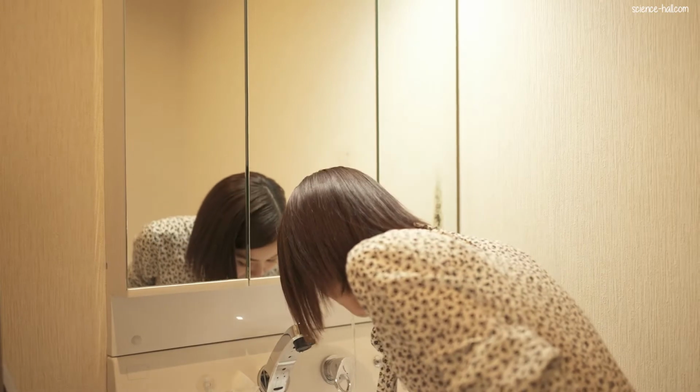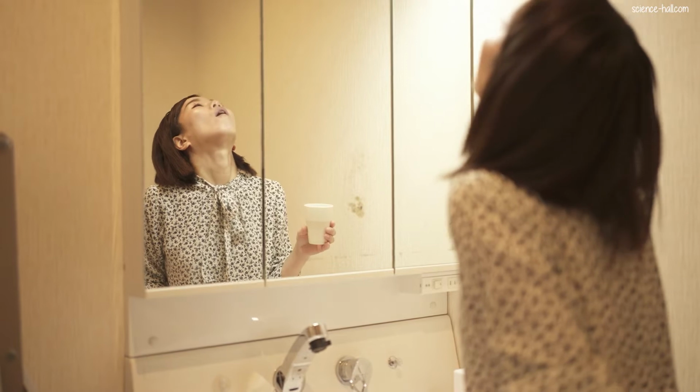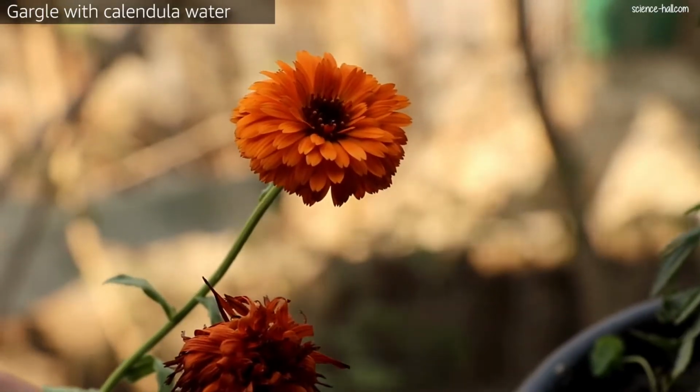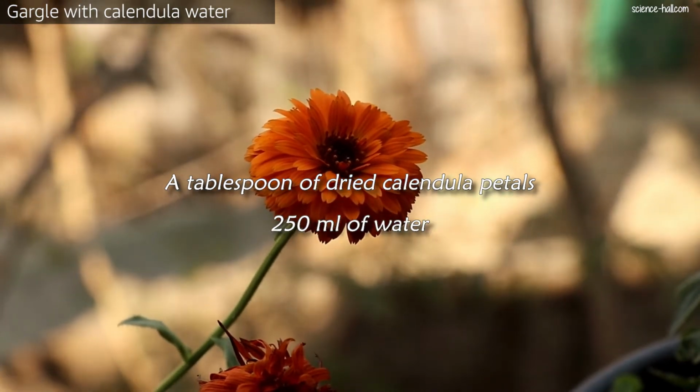Gargling consists of rinsing the mouth for several seconds with one of the remedies described below, allowing the liquid to reach the throat, and then spitting it out. This process is repeated each time until the content of a 250 milliliters cup is exhausted. The ingredients to prepare calendula water are a tablespoon of dried calendula petals and 250 milliliters of water. The water is boiled, the calendula is added, the fire is turned off, the container is covered, and the infusion is allowed to warm up a bit. Then it's strained, and that's all.